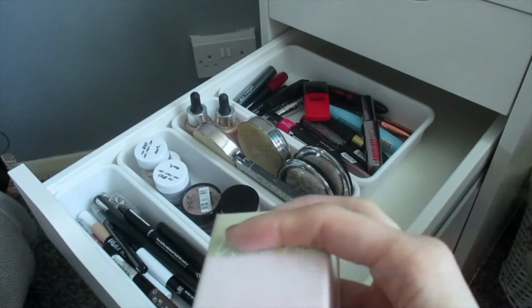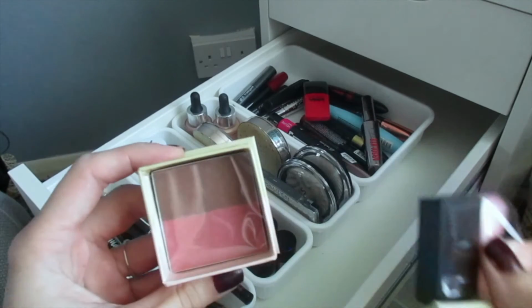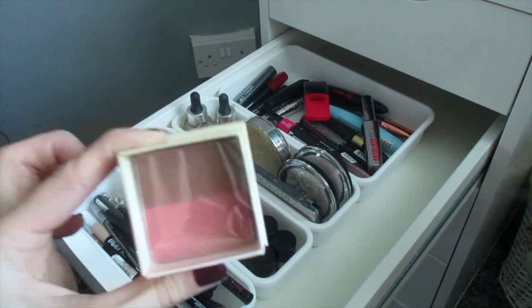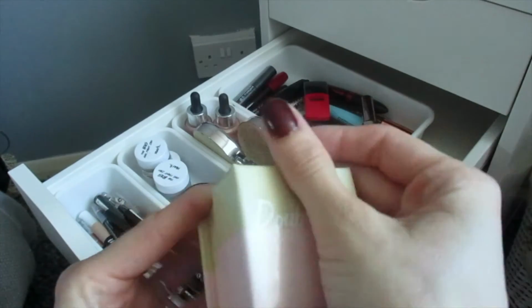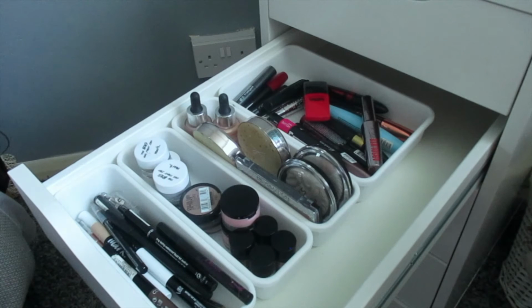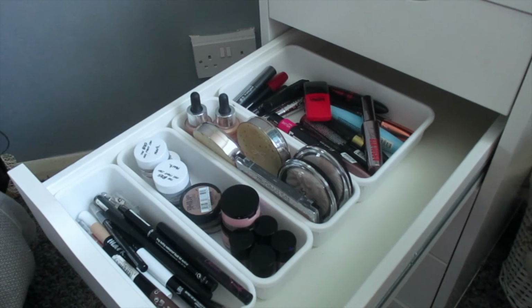And then this one is a double act bronzer and blusher, which again is going to be way too dark for me. But I am doing a testing video of them soon, so we'll have a bit of a laugh on that one. I'll probably end up looking like a clown. So yeah, that's everything from drawer number 2.